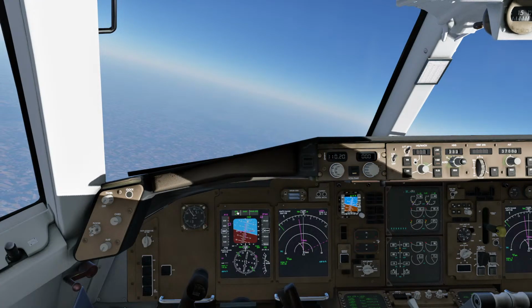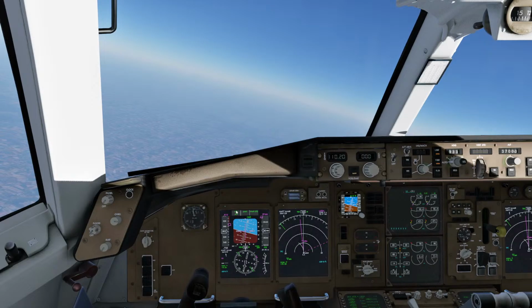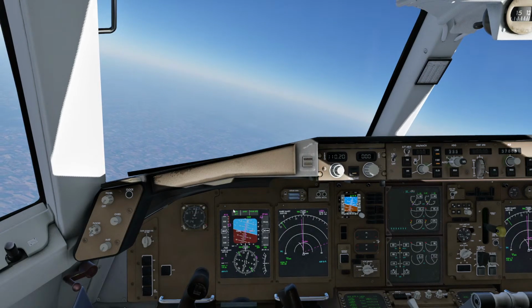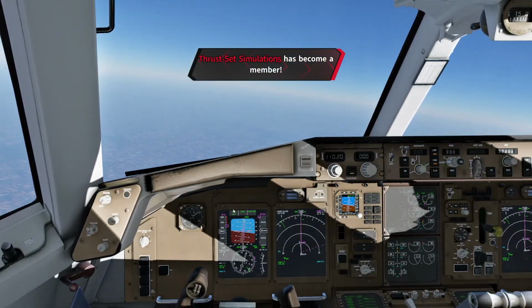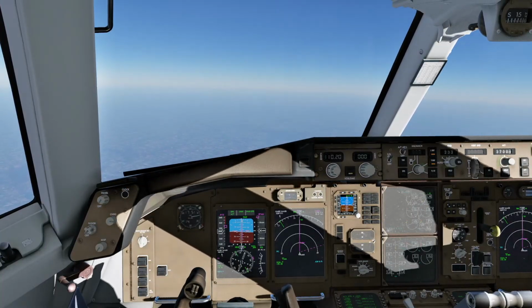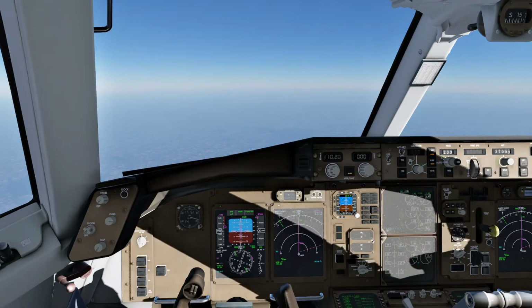Hello there, Mr. Valero. Mr. Carl Childers, welcome aboard. Carl, I was looking over your Trusted Simulations. Is the wing texture a livery or an aircraft thing? I don't know. Maybe it's a livery.